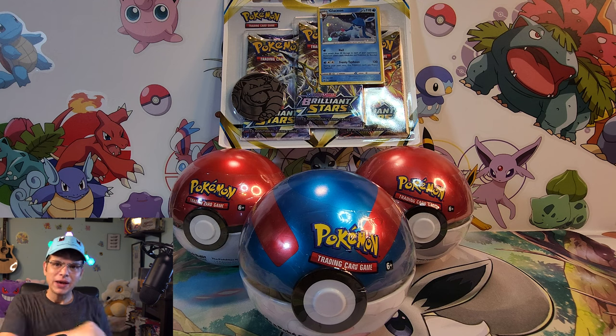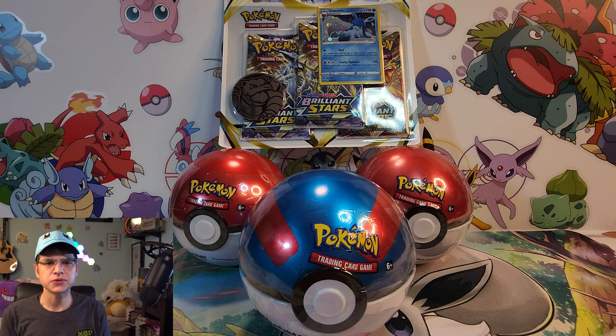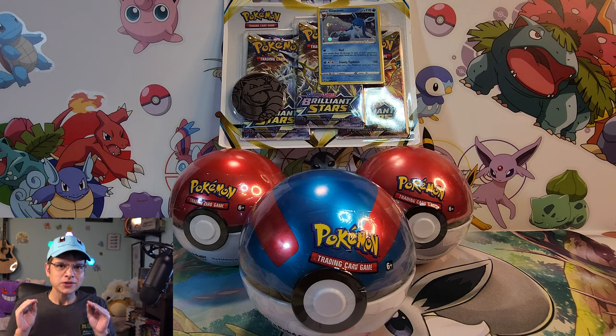Ladies and gentlemen, we are back today with what I'm calling a CVS special. This is stuff that I got from a random CVS, which apparently sells Pokemon stuff. The more you know: always look for Pokemon in stores. I've seen Pokemon in Publix, Dollar Tree, Dollar General, Walgreens, CVS. They sell it everywhere. And you never know what product's been sitting around.